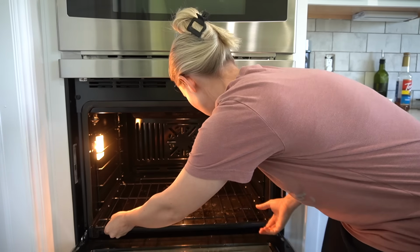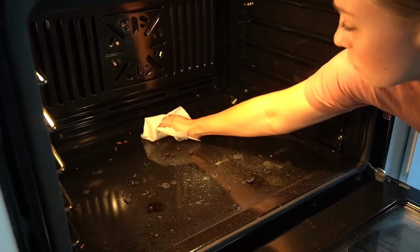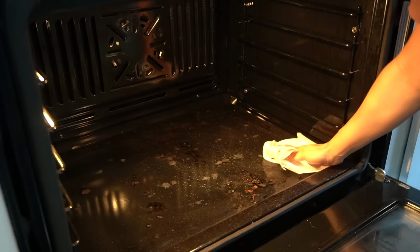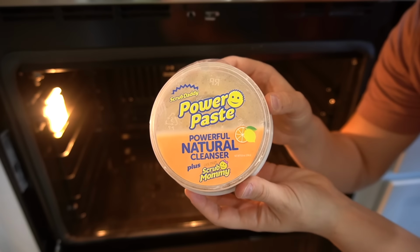How often do you clean your oven? I feel like every 6 months is an appropriate time. I definitely don't think it's necessary every month or even every 3 months, but it definitely needed to get done at 6 months. So let me know in the comments how often you do yours.